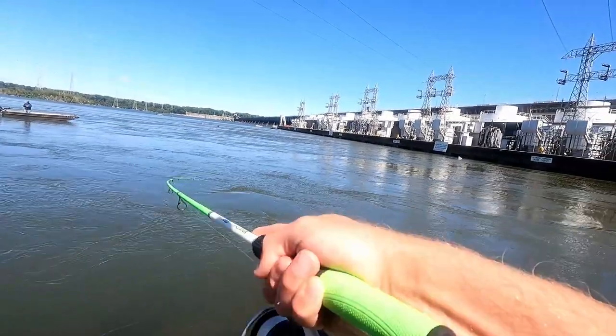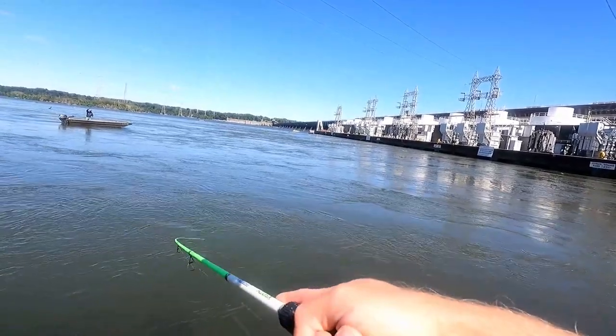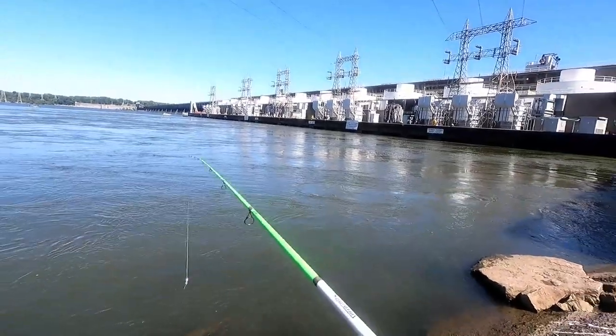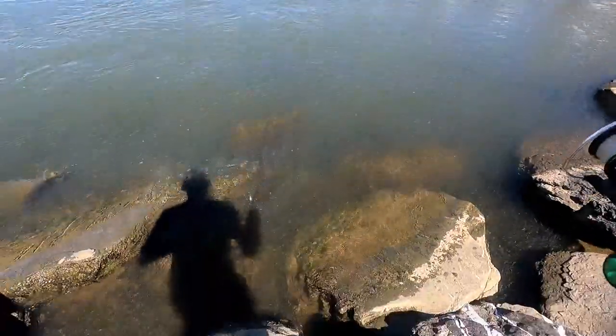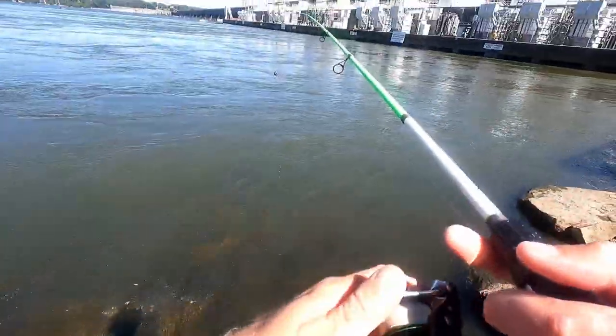Another one. You're stocked up on bait in no time at this rate. Oh, no sooner do I say it than he pops off. Look at all these shad. Millions and millions of them. If I had a dip net, I could collect a bunch right now.